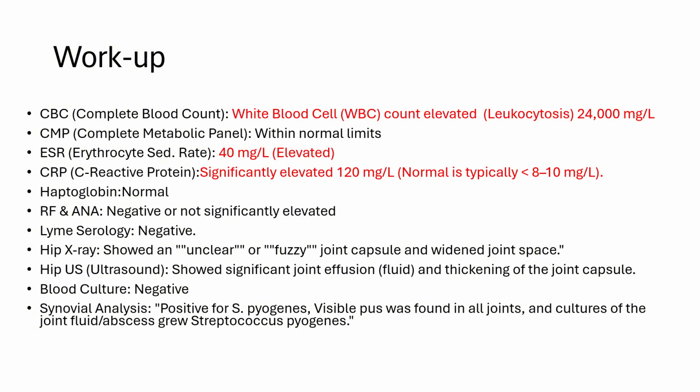Okay, the haptoglobin is normal, so it canceled the sickle cell. Rheumatoid factor is also normal, so it canceled the juvenile arthritis. The Lyme is negative, so it's already canceled. We still have reactive arthritis, which is already canceled because the synovial fluid grew Streptococcus pyogenes.